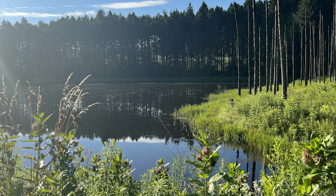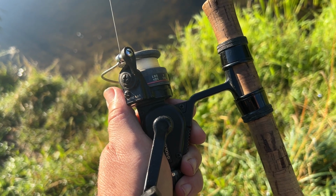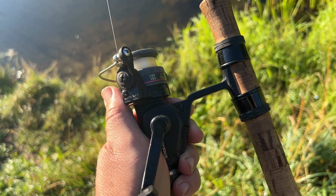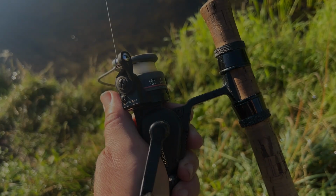What do you say we go to the little pond this morning? We haven't fished that in quite some time. We'll start out with a worm and a bobber on this little ultra light.